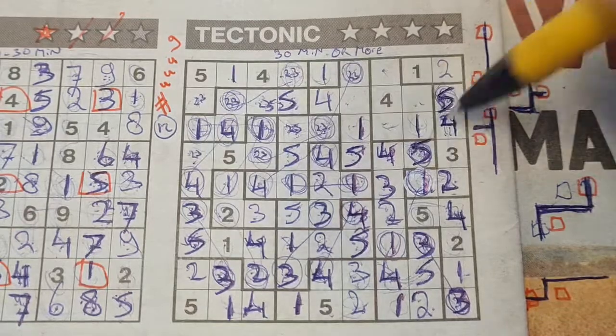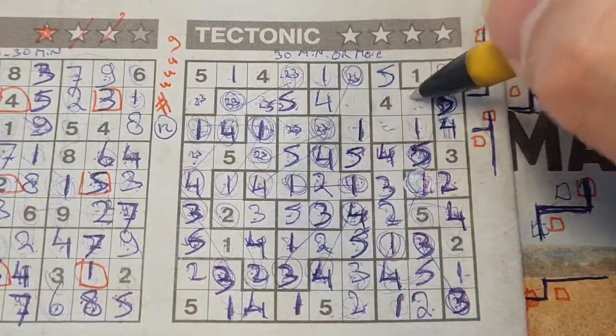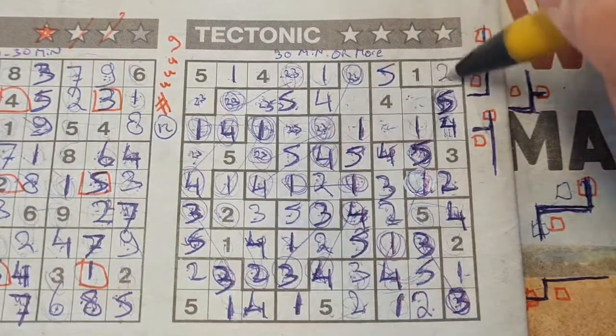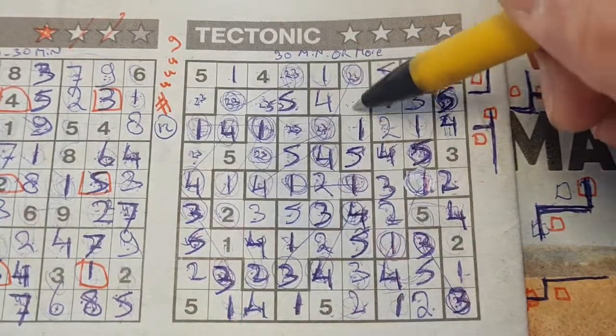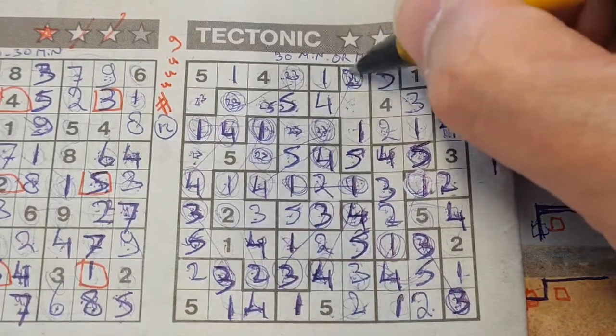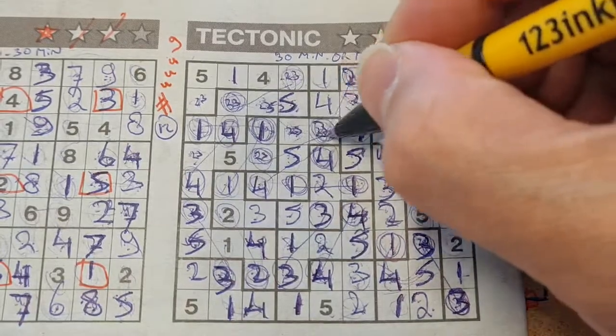This box can be a 5, that box can be a 5, so one box left for the 5, should be there. Two numbers left in this area, the 2 and the 3. We have a 2 there, no 2 there, 2 should be here and a 3 goes there. And this box is connected with that box, so it should also be a 2.